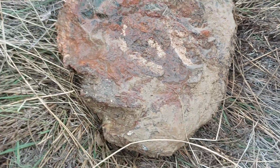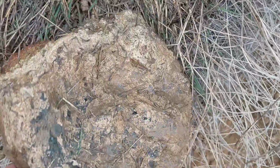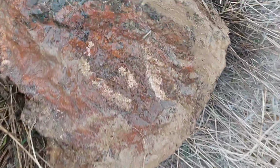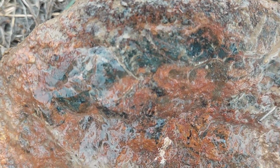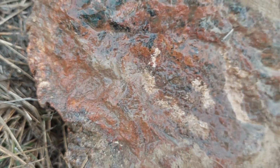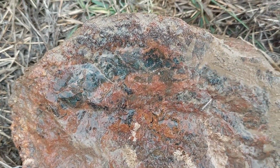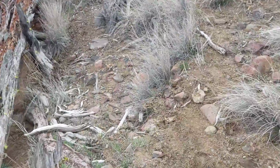It's definitely got the round shape. It's like a wafer. And then that side's just covered with caliche. But I cannot decide if I want to take this today, because I already have a lot of weight. But I think that's red and black wood. It's real hard to get it clean. It was so muddy. Alright, I'm going to look around for a few more minutes.